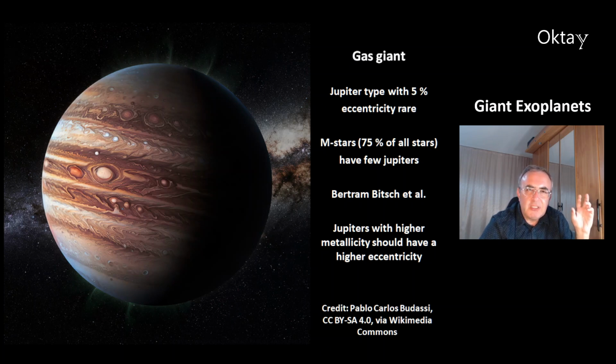We want to know how many Jupiter-type planets are around G-type stars. And it is clear that these types of planets with low eccentricity of just 5% like Jupiter are very rare. The most common stars in the universe are the M stars, the red dwarfs, with 75% of all stars. And it is known that these types of stars have very few Jupiters.